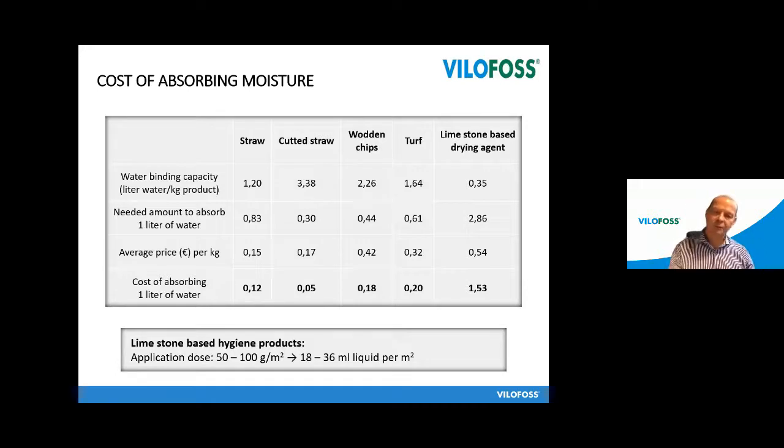And then we can go on to the next line, and we can say, okay, what does it take to absorb 1 liter of water, for instance? And you can see again, we have all the different numbers here. And again, I just want to emphasize that for the limestone-based drying agents, we need 2.86 kilo of product in order to bind 1 liter of water. And as you can see, for the rest of the natural bedding types, it's mainly significantly lower.